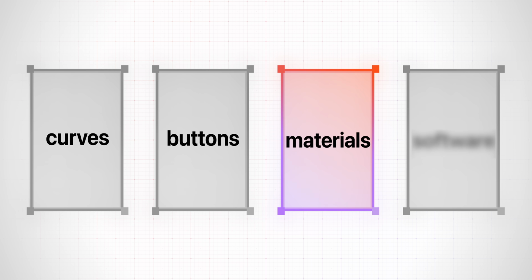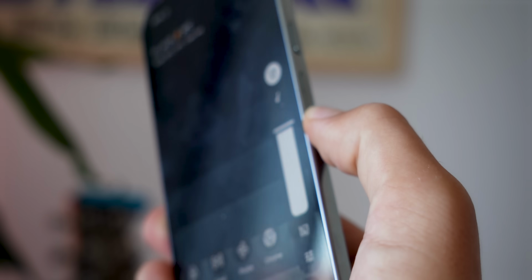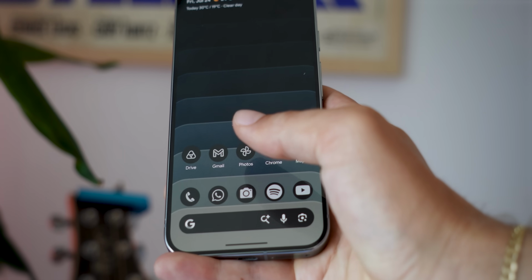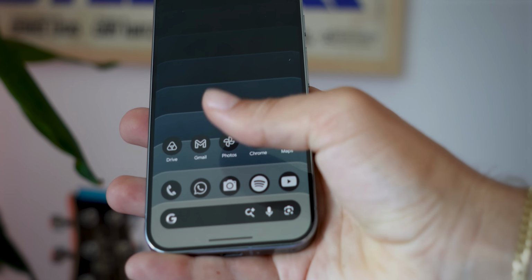But the fourth piece is where things start to get interesting, because it's not just about what you can touch in the real world. Let's start with something simple that might look obvious. The volume controls on my Pixel are animated as if they're coming out of the physical volume controls on the side. My fingerprint scanner is here under the screen, and even the animation to unlock the screen has been built to be as if it's coming out of my thumb.